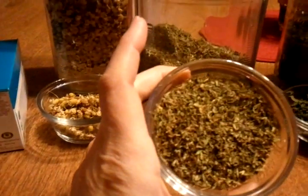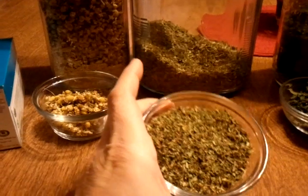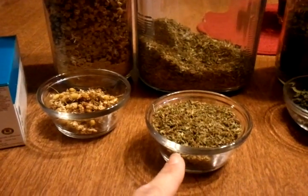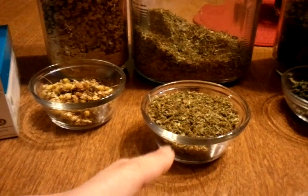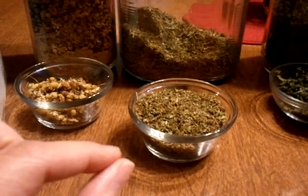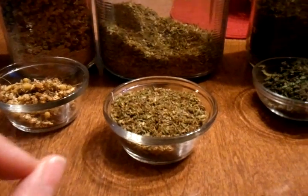This is naturally dried stevia, and I do like to use stevia to sweeten my teas when I brew them. I prefer the dried stevia over the white powder processed kind just because I think it tastes better, but you have to be very careful to only use a little bit because a little bit goes a long way and it can really have a wangy taste.